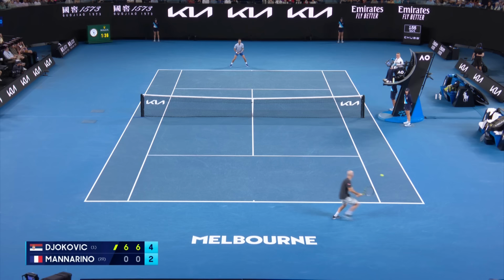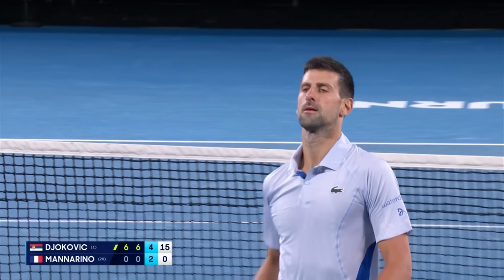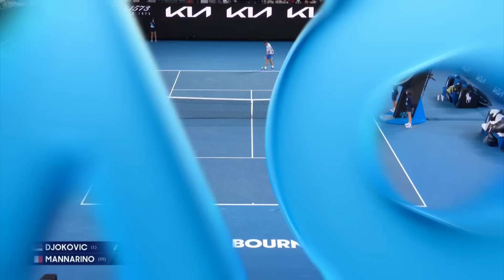But there is no question he hasn't quite had the legs today, given the 3-5 setters that he played to get here. If it was first round, do you think he would have the legs then? I don't think the scoreline would be as lopsided, put it that way. I think there was some tired execution in those first couple of sets.